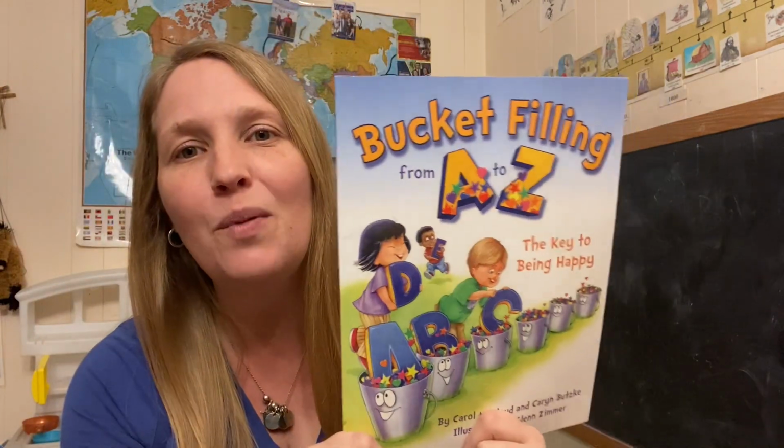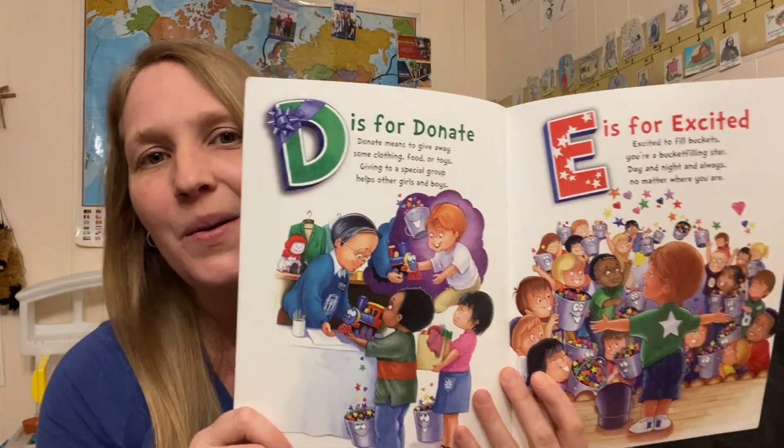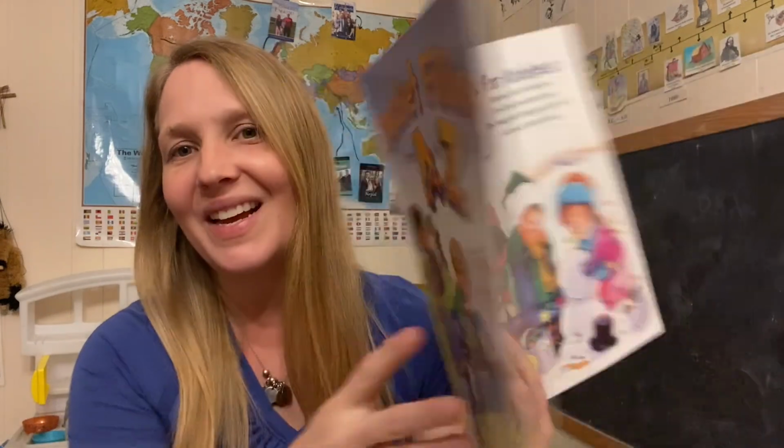I do have a few specialty themes that I'm going to be adding in as the whole family, kind of family themes, but they're still ABC based. The first one, probably in the month of November, is Bucket Filling from A to Z. Just ways that we can be kind and help others. D for donate, being excited, being a hero, inviting people to do things, being joyful and kind. So that's going to be kind of a morning time book that we'll do as a family.